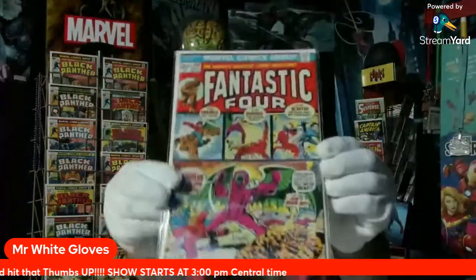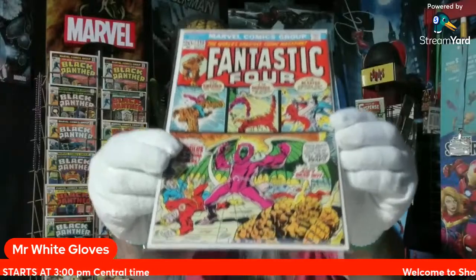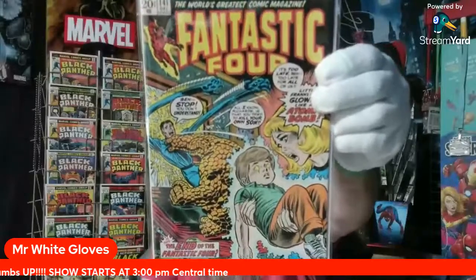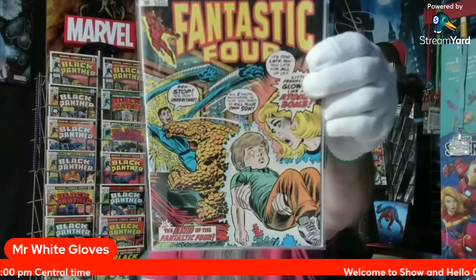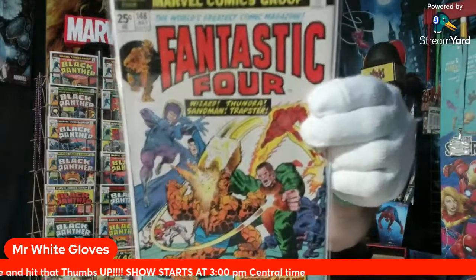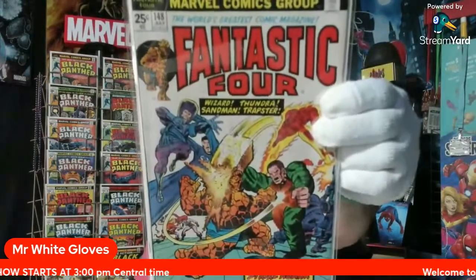Like I said, I love these Bronze Age books. We got Fantastic Four 140. Wow. We got frame after frame after frame of that book. Check that out. We got Fantastic Four 141. We got their son on this one. That is cool. His eyes are going there. Yeah. Oh, this next cover. These two covers. Man, the Sandman 148. That's an awesome cover right there. 1974 on that one.